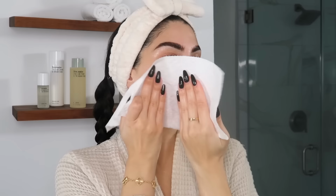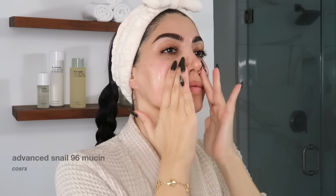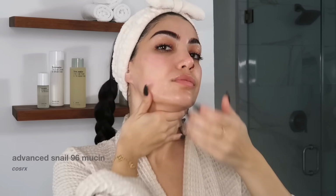I completely switched to using paper towel to dry the skin, and I have not gone back. It just saves you from a lot of the bacteria that can build up on your towel. I dry my face to about 50%, and then I move on to the serum. Keeping the skin wet while applying serum aids the skin in really absorbing the vitamins and nutrients and letting that soak in. My go-to serum is this snail serum, and I apply this all over the face. This aids in skin repair and healing and regenerating the skin to get us prepped for the tretinoin.